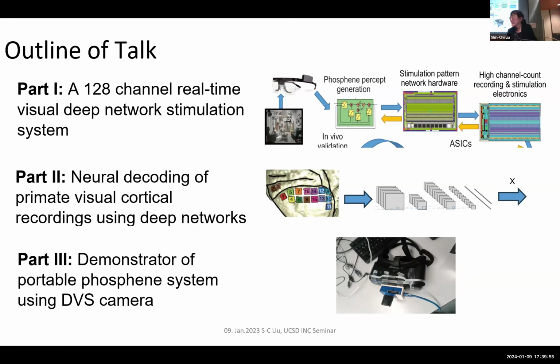In this case, we didn't use a camera, we used the DVS, because the DVS gives you a sparse output in some conditions. So it could be useful.